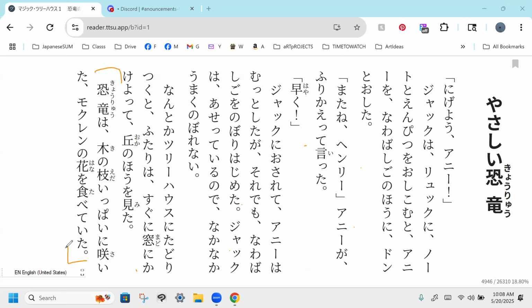恐竜は木の枝いっぱいに咲いた木蓮の花を食べていた。The dinosaur... So when we see a comma here, that means it's describing the noun, the next final noun. So the thing that's doing kino eda ippai ni saita is not the kyoryu, it's the hana. We're skipping through that. So the dinosaur, kyoryu, ate the flower. Which flower? Magnolia. The magnolia flower. Which magnolia flower? I'm sure there's a bunch in the world, or there were back then.